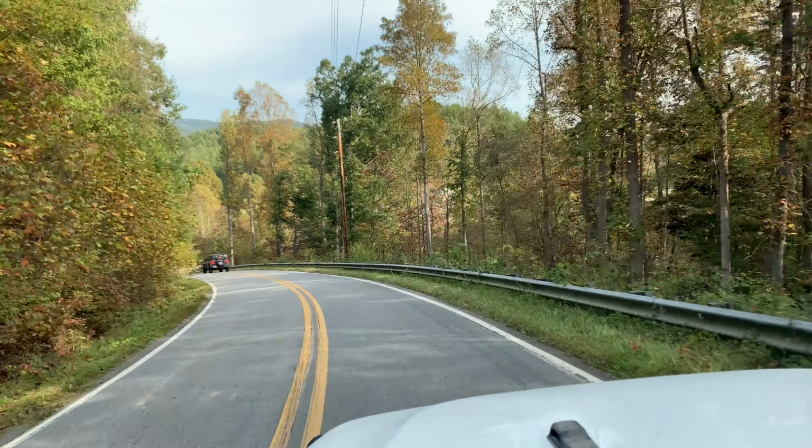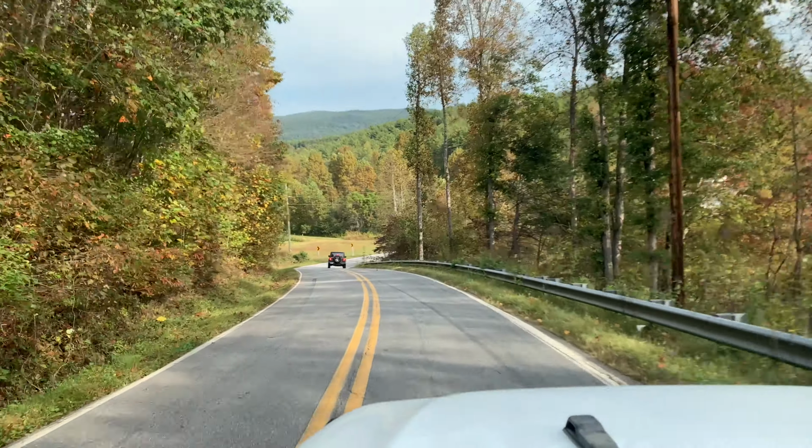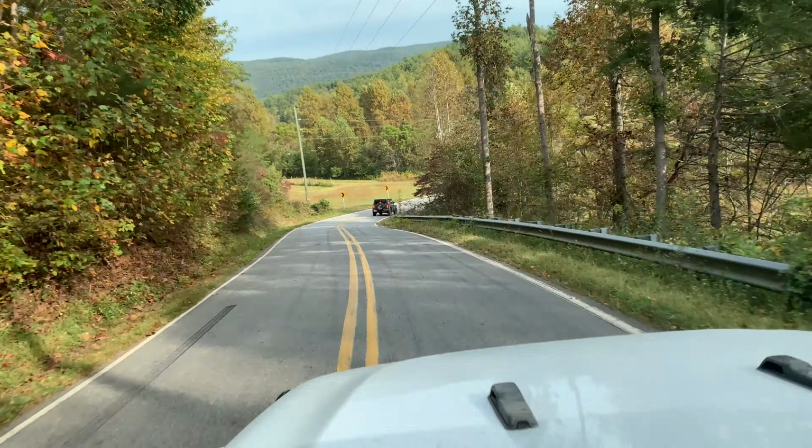Okay, we just left the campsite. We are headed to the gas station now. Gonna go pick up some passes, maybe some batteries, and get ready for the trail.